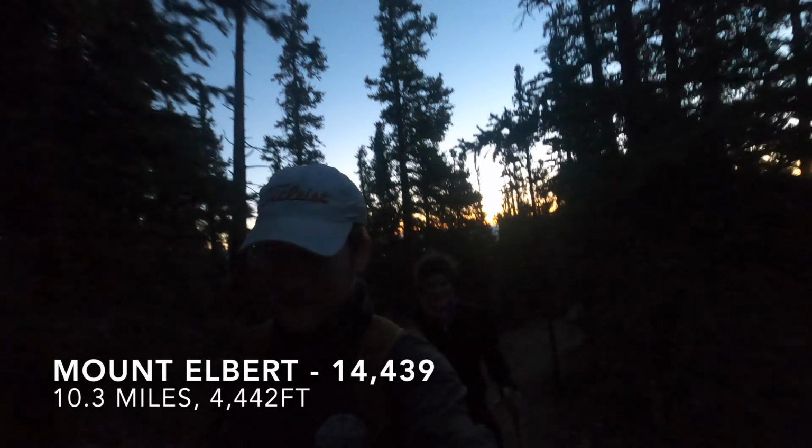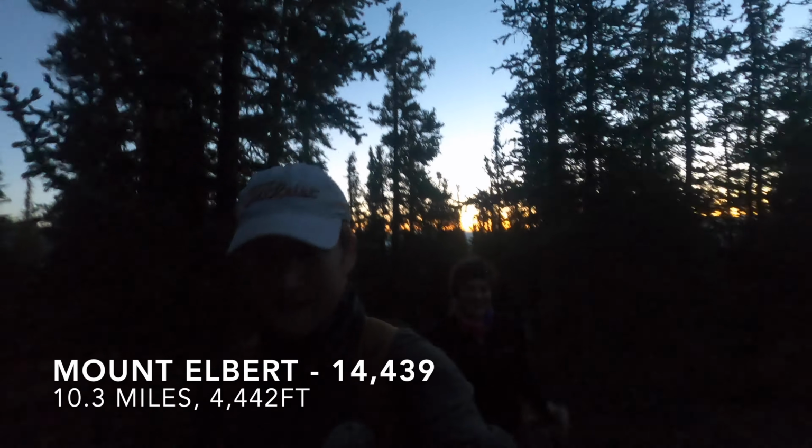Today we are hiking Mount Elbert, which is the second highest peak in the lower 48 states. We started this morning about 4:30. It was about 37 degrees this morning, but we are sweating like crazy. Dog, yeah, there's people camping. It was dark, but we're probably a couple miles in now with a long ways to go.